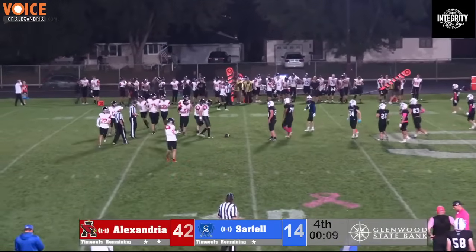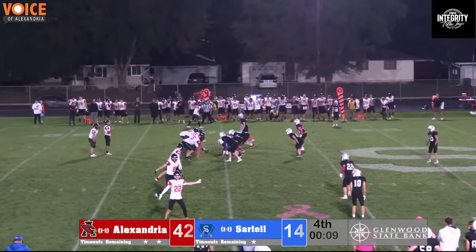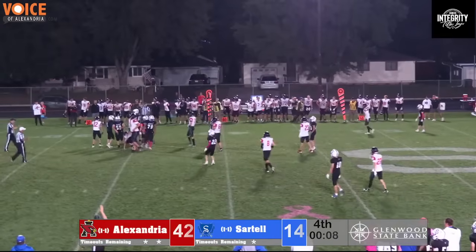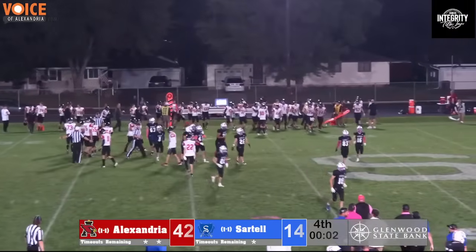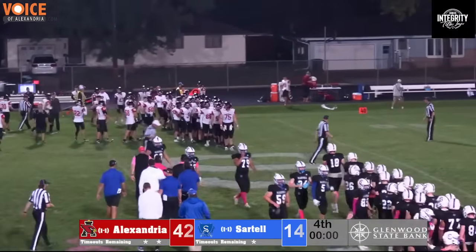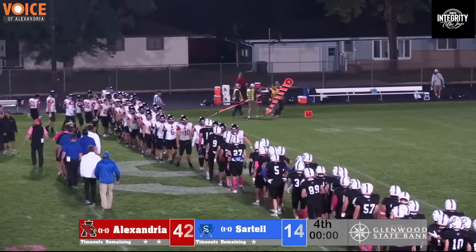So I think we'll probably have the one snap back to Levi Jackson, maybe a handoff, and then that should do it. And now the ball is fumbled, and Levi Jackson will fall on it back at the 34-yard line, and that will drain the remaining time on the clock. And the Alexandria Cardinals have pocketed a victory in the North Star North District football opener at Sartell. Tonight's final on the Glenwood State Bank scoreboard reads Alexandria 42, Sartell 14.